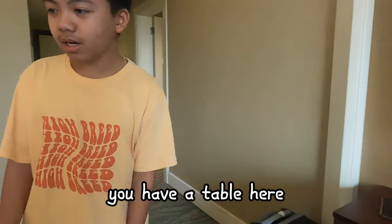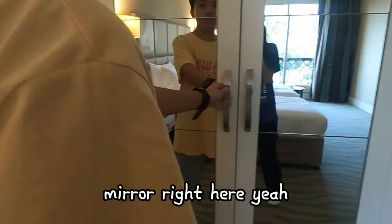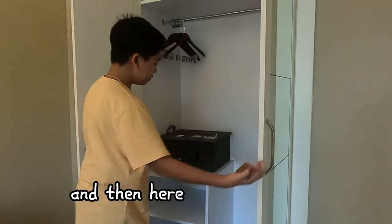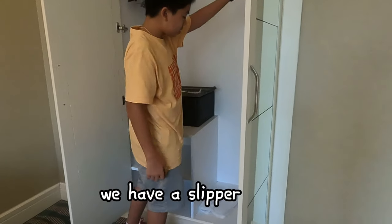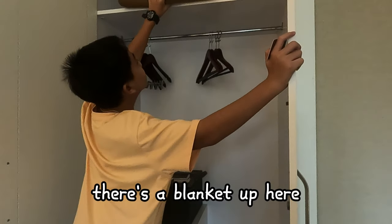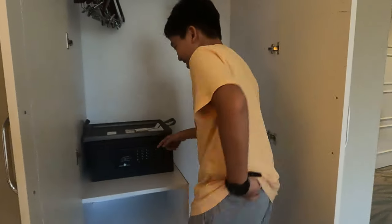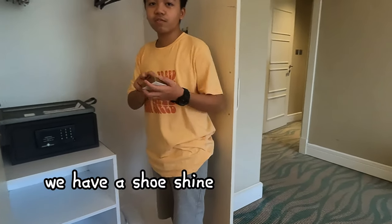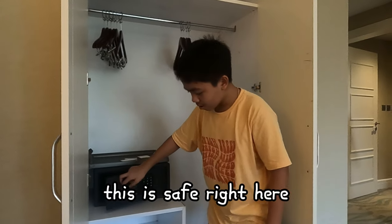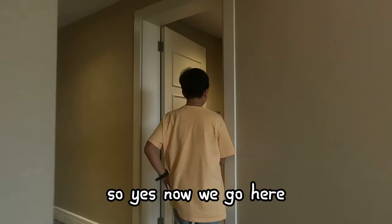So yeah, you also have a table here, and here we have a cabinet with a mirror right here. Yeah, you guys can see yourself right there, guys. So yeah, that's you. And then here we have slippers. We have a slipper there, and then hangers, and there's a blanket up here. So let me just check. Yes, it's a blanket. I just have to make that verification, guys. And then here we have a safe. We have a shoe shine if you want to make your shoes shiny. And you also have a sewing kit. So yeah, this is the safe right here. And then you have spaces to put whatever you want there. So yes. Now we go here.